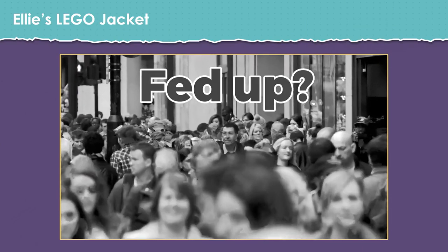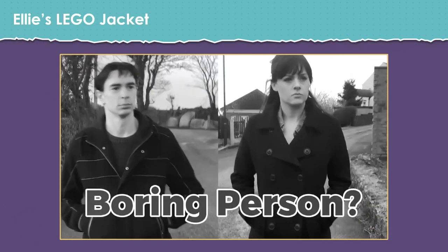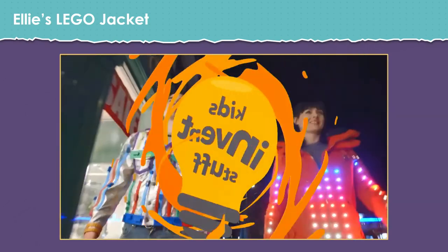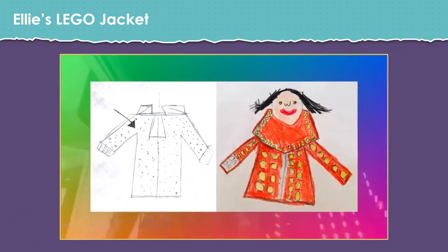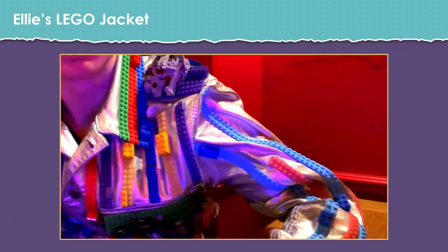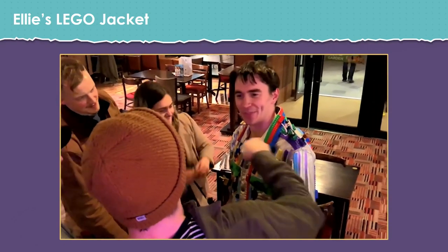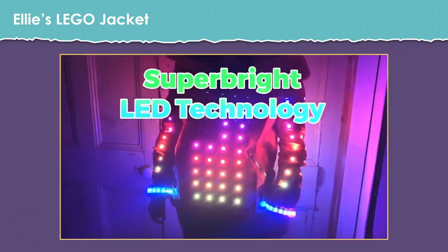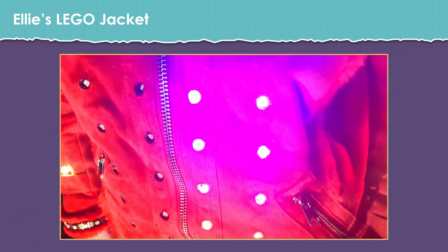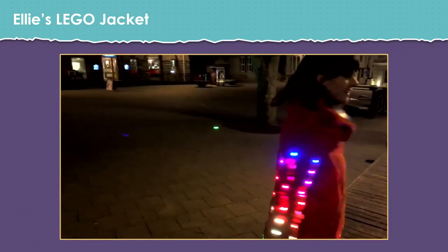Are you fed up with looking like everyone else? Does your jacket make you look like a boring person? Then you need the latest in crazy tech jackets from Kids Invent Stuff. Designed by genius kid inventors, the new Illuminator and Lego jackets combine both fashion and wearable technology to make sure you're never lost in the crowd. Using super bright LED technology, the Illuminator jackets' integrated color-changing LEDs ensure that everyone notices you all of the time.